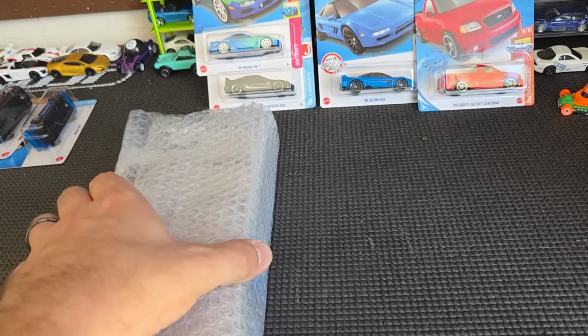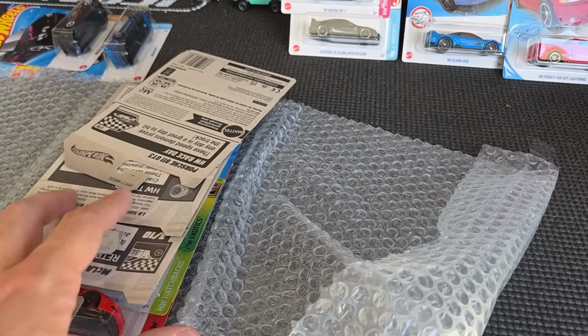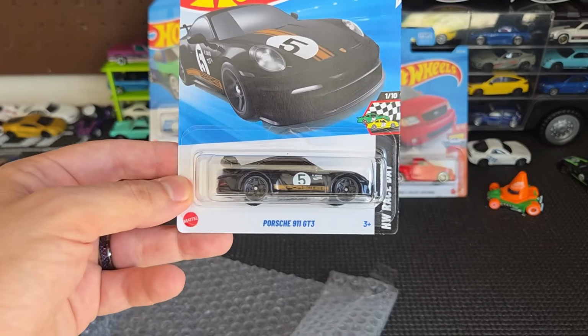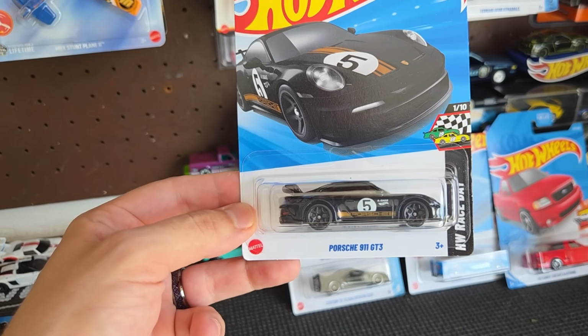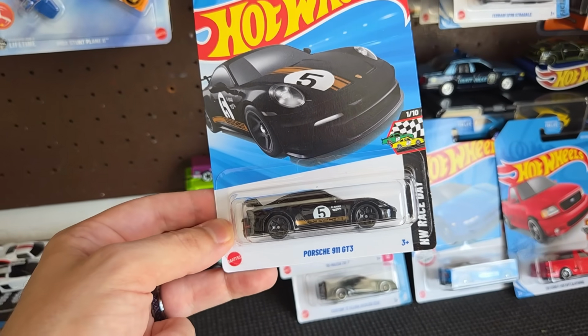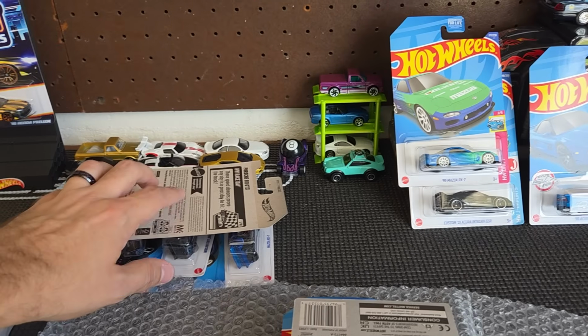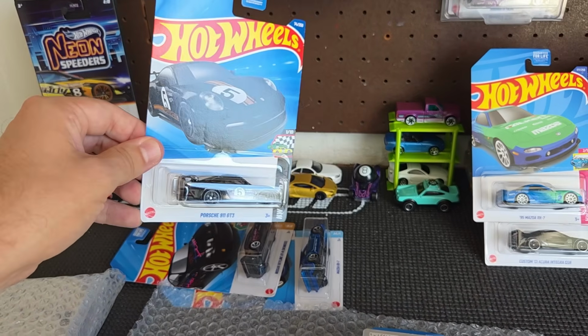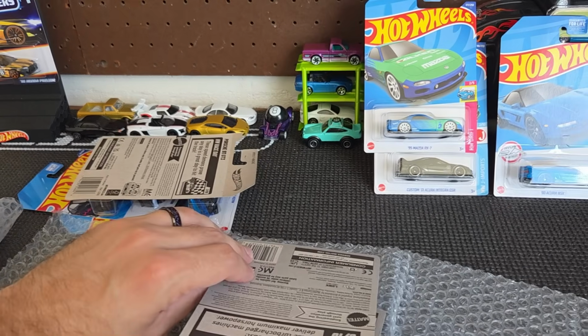Alright, next little bundle here. Yep, I came home from vacation, and what was sitting on my porch but a bunch of cool Hot Wheels that I bought on vacation. Here's another Porsche 911 GT3 in black. This one was recently in a case, and this was also purchased to customize. Those were kind of hard to find, so I'm trying to piece together as many as I can when I see them, so that way we have some to make customs with.